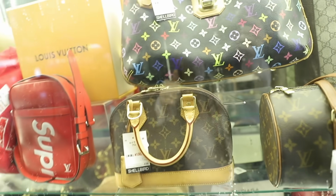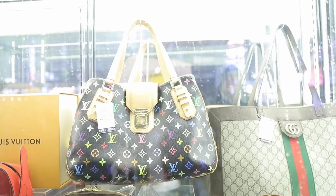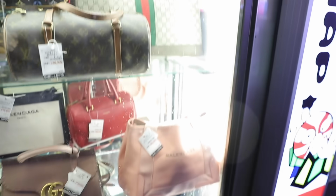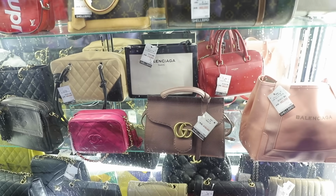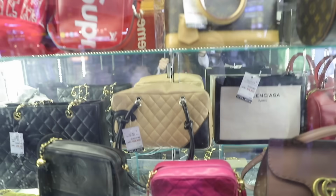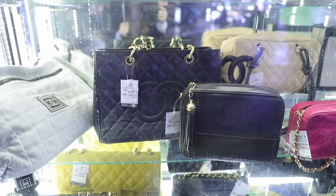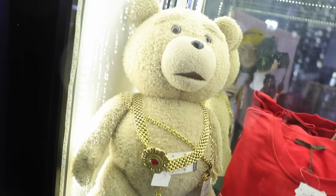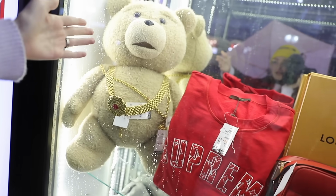This Alma is $1,300. We've got for $1,700 a big rainbow bag. There's a Gucci bag there for $1,500. We've got some Balenciaga down here for $800. We've got a Gucci bag, $1,500. We've got a Chanel bag, $700. Another Chanel bag, $3,000. Look, it's Ted. Hello, Ted. Ted's all blinged out in his Gucci necklace here, looking like a pimp.